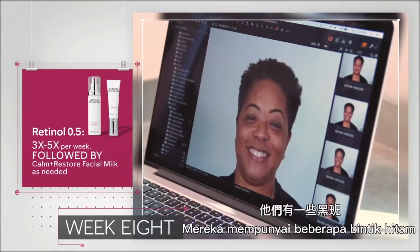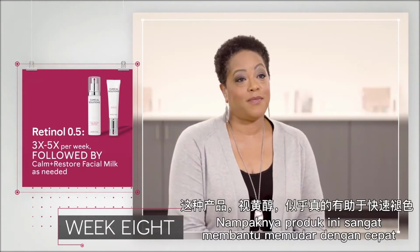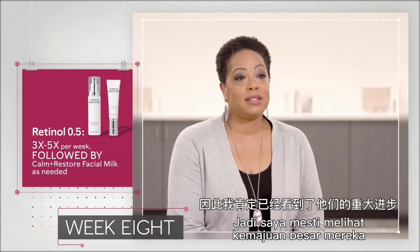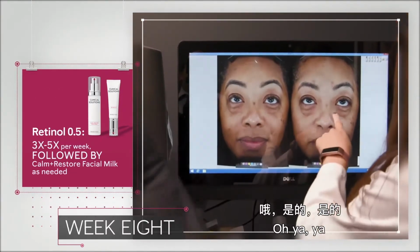Did have a few dark spots. This product, the retinol, seems to be really helping to fade them fast. So I've definitely seen a significant improvement in them since I started using it. Oh yeah.